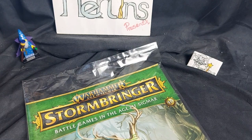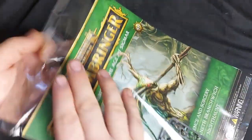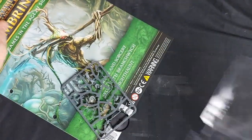So with all that out of the way, let's dive into issue 46, the last issue of this delivery. But we are ending on a pretty cool model anyway, so let's have a look. Right, here we go. Issue 46 underway.